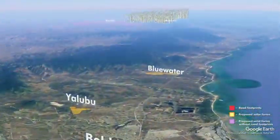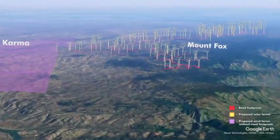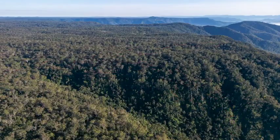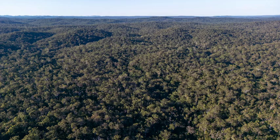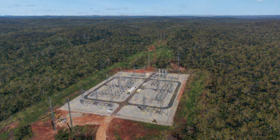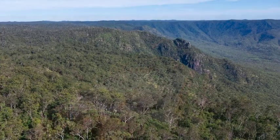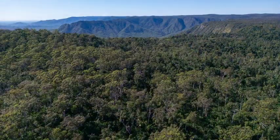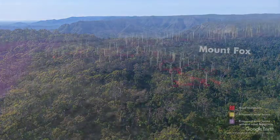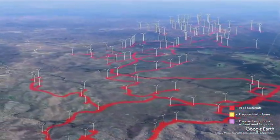Here we have solar factories, Karma, Hidden Valley. This is a new one we just found, Hidden Valley Wind Factory, joining the Mount Fox Wind Factory. This is wet sclerophyll forest, 55 wind turbines. This is a switching station that's been built. There'll be a BESS built next to that. This is country on top of the Seaview Range, the most magnificent country you'll ever see. Again, worthy of national park, earmarked to be smashed.